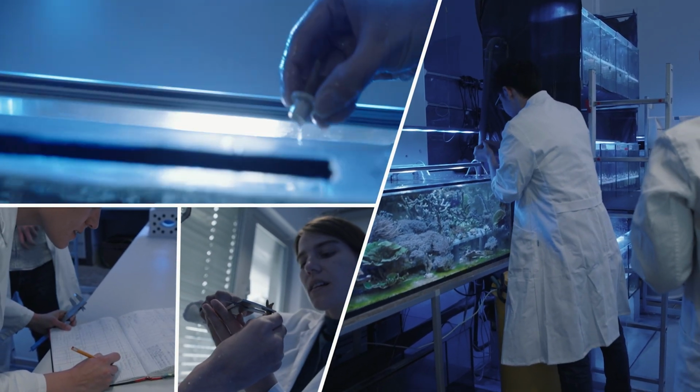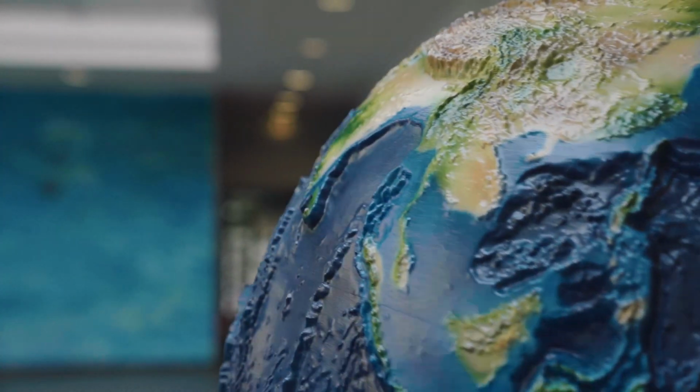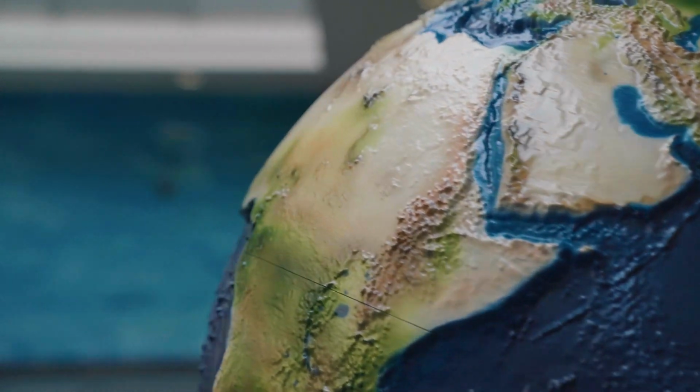I feel like it's very important to do something with the data that we collect and to use it to change. We need to make that worth it. And I think right now is a good time to make this move.